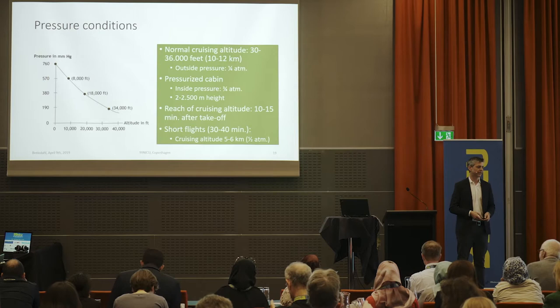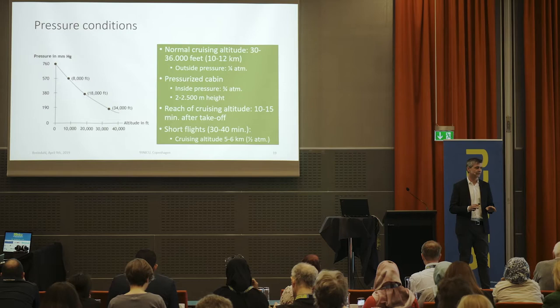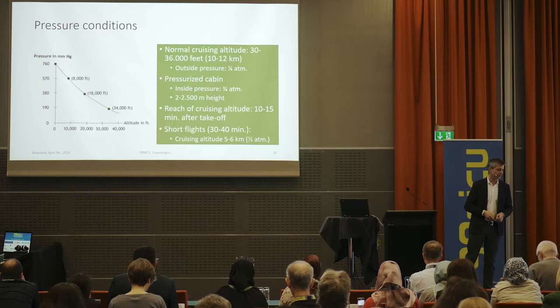And that correlates to being at a height of 2 to 2.5 thousand meters, sorry. It takes only 10 to 15 minutes from takeoff until you reach this cruising altitude, and then the problems will start. On short flights nationally, the cruising altitude will probably be around 5 to 6 kilometers, and the outside atmospheric pressure would be half an atmosphere.